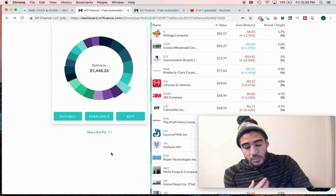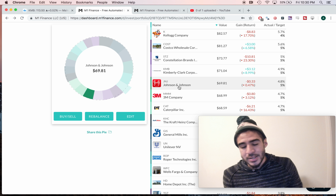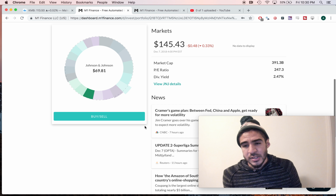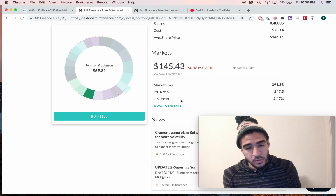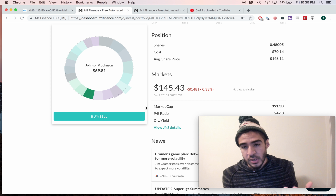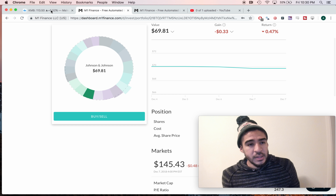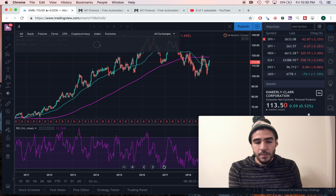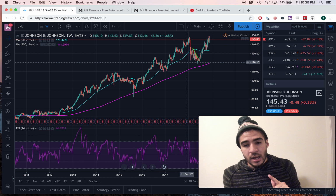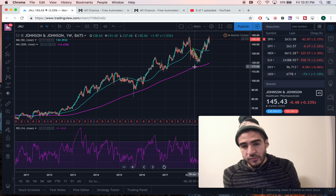The next stock I'm moving into is Johnson & Johnson, which I just purchased last week. Johnson & Johnson surprisingly pays a 2.47% dividend yield, which is not too shabby. I was expecting something closer to 3. The thing about Johnson & Johnson as well is it is a CPG stock, and it also benefited from the May bounce that a lot of consumer staples did.